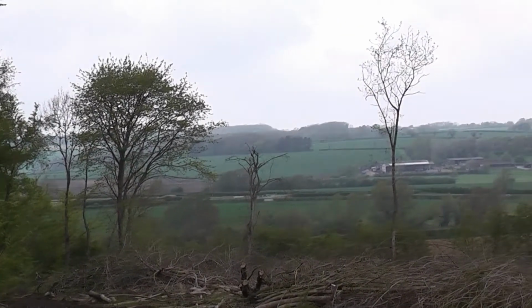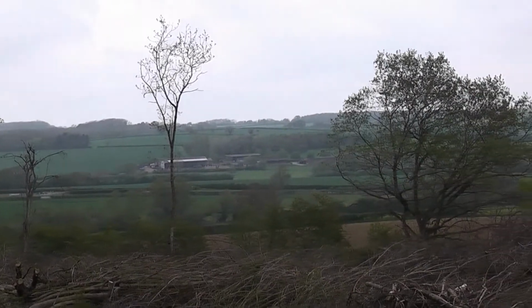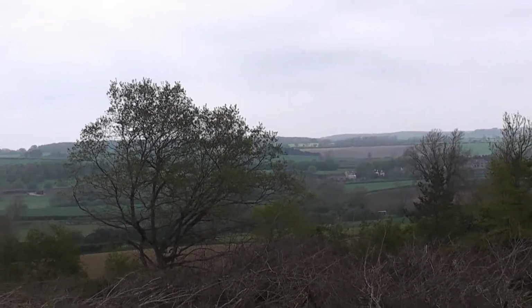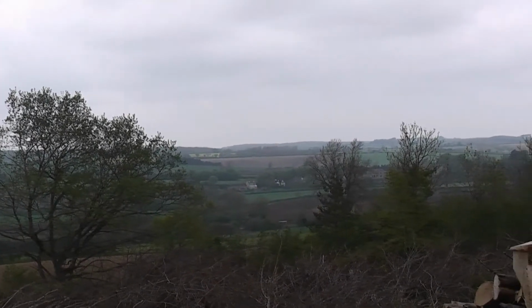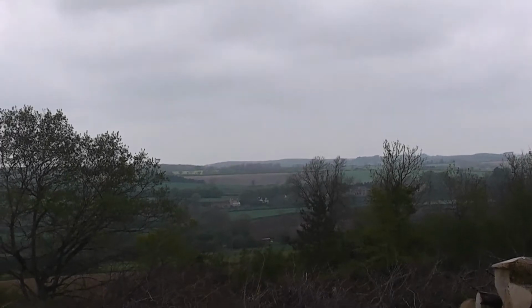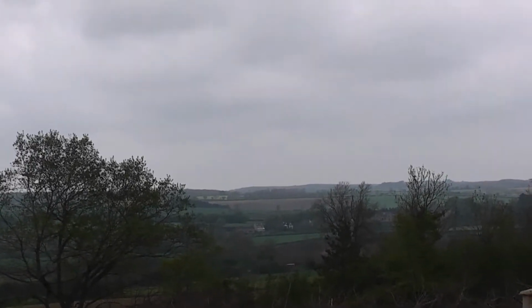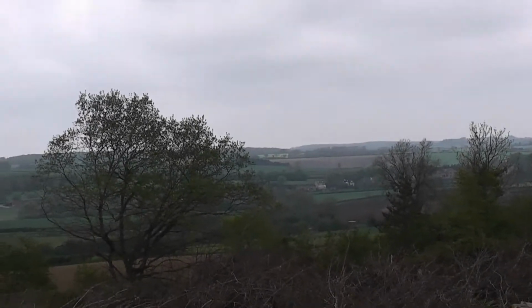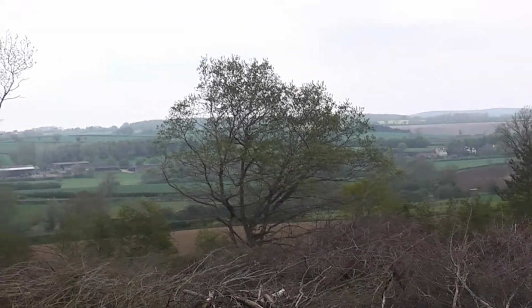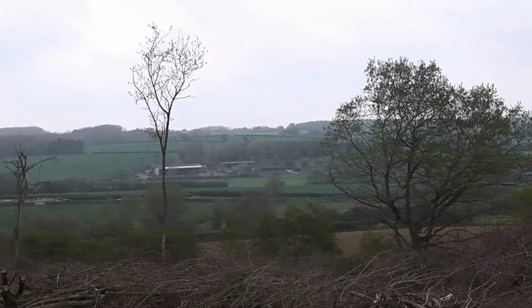So although these are woodland walks and many of the pathways are through the woodland, from time to time it does open up, and in this particular spot you've got a lovely view across the valley beyond the A43 to the other side, where you would find Wakerley Woods, which is another lovely walking spot directly opposite this. So there's plenty of alternatives.